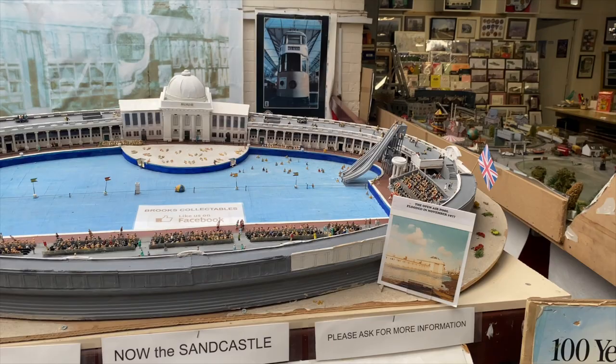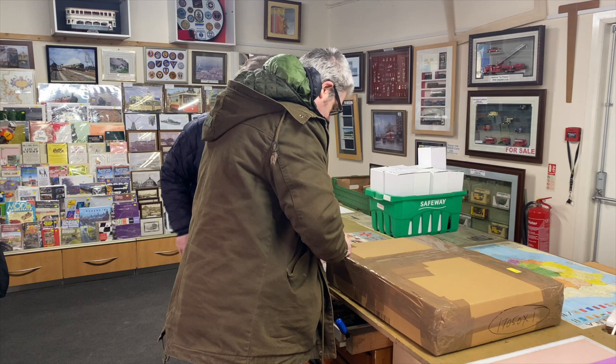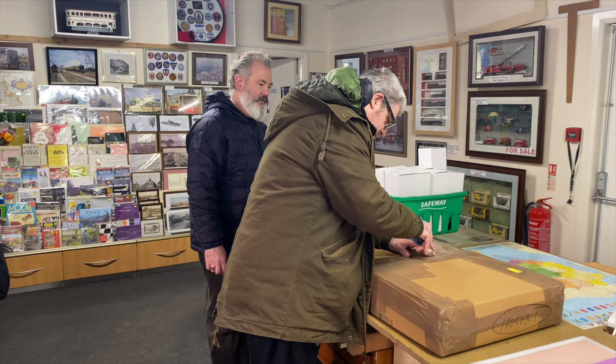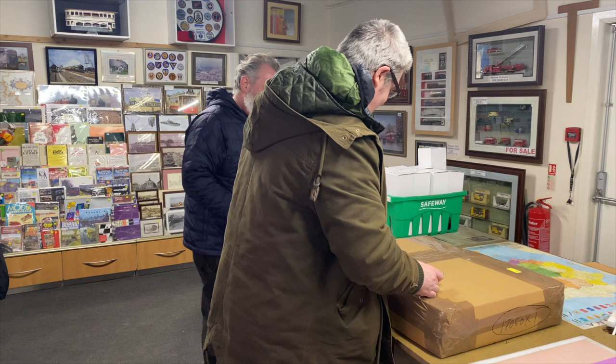Right then, nothing that can damage. Yeah, just be careful going in. Well, I'm not sure how they've wrapped it. Do you want to do that? No, you do it. You go. Yeah. All right. Just go carefully along the edges. Not there. I'm only kidding. Sorry, I couldn't resist. Don't do that. Oh my god. Could be anything in it. I know.